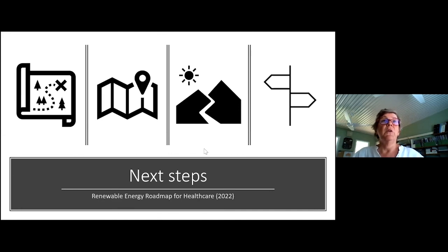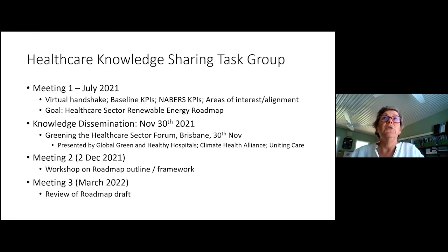So the next steps of the healthcare sector-wide work, and what our deliverable is by May next year, is a renewable energy roadmap for healthcare. And in that sense, moving into the next section of looking at what the next tasks are.